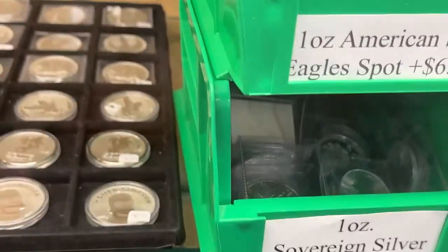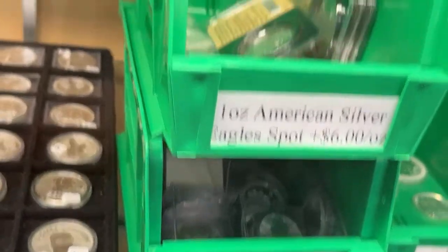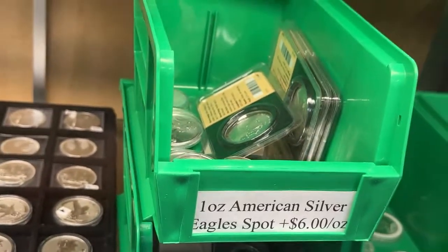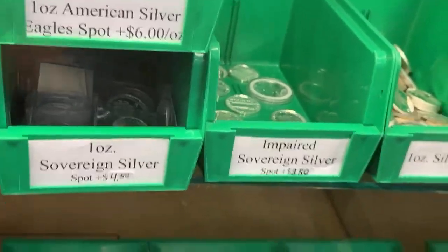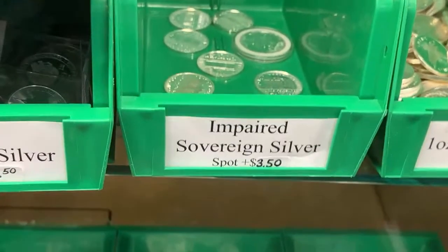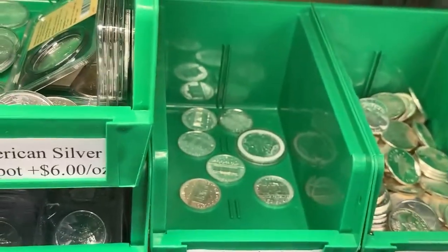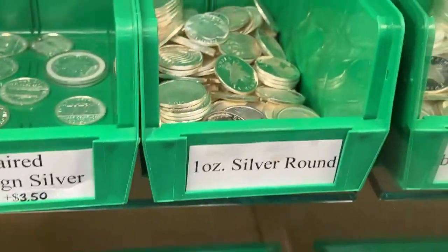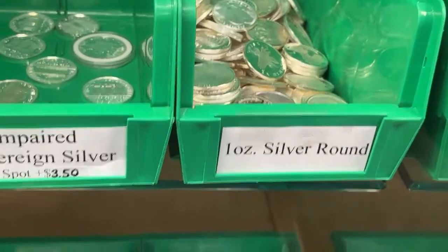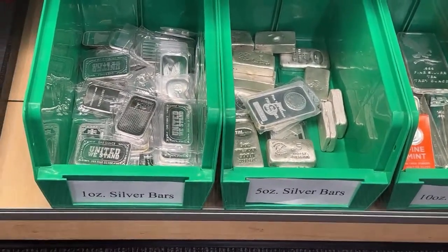Okay, anyway, 1-ounce silver sovereigns are spot plus 4.5. Eagles today are spot plus 6. Impaired sovereigns, those are milk spotted ones, or scuffed or scratched ones, are only 3.5 over spot currently. It looks like I got some Philharmonics and maybe a Maple Leaf left in there. Colorized Silver Eagles go in there also. 1-ounce silver rounds are spot plus 2.50 today. And then I got a pretty good supply of 10-ounce bars, 5-ounce bars, and 1-ounce bars.